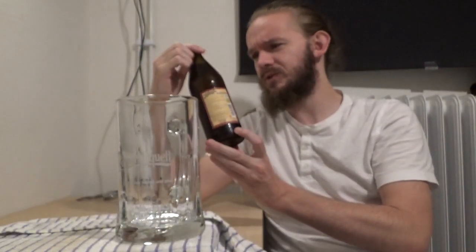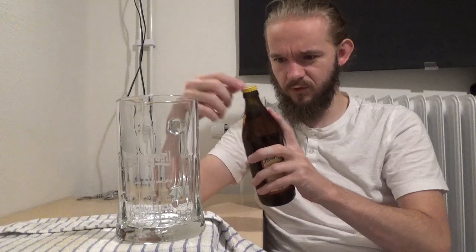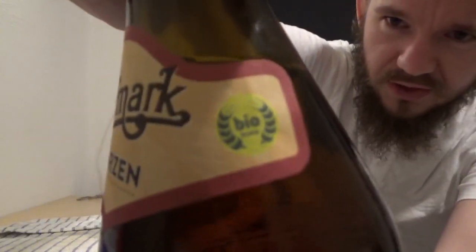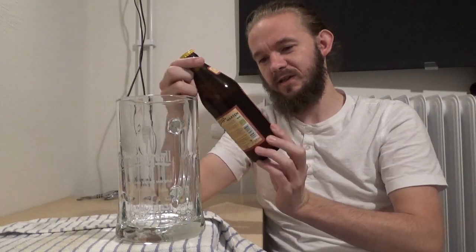So yeah, nicely presented beer, and this is the award that it won. It's got the Bio Kreis, in German it's a cross, of course, so it's got an organic award, which you can see there, and it's also got one of the European stars. I'm guessing this is the main award these guys have won, the European Beer Star, and that's probably the main reason why this beer was picked up by Systembolaget. I didn't realise that was one of the methods they used, but quite cool that they keep an eye out for what breweries are winning awards and then bring those to Sweden.